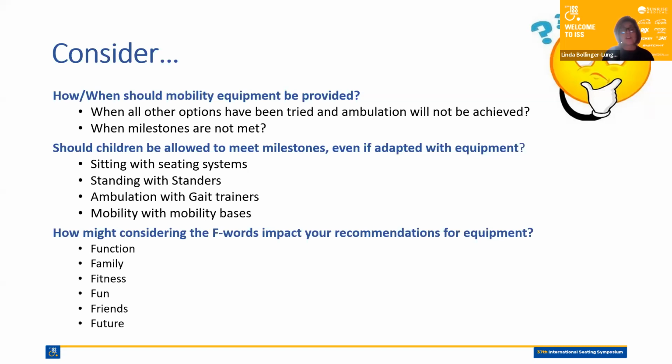So for example, function. We know that if we have good positioning, we're going to improve those bodily functions. As I said before, does the family dynamic impact those recommendations? Sometimes the family just can't maybe handle a wheelchair at the time, and maybe a stroller is more indicated for them, and you might have to consider that. Or do they go to the beach or go hiking and you want knobby wheels, even though maybe that's going to add a little weight to the situation. Certainly friends, looking at the height of the seating systems, and what's the future on that. So just think about these words when you're making those recommendations.